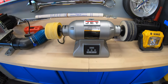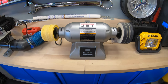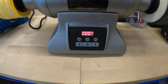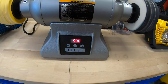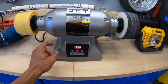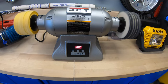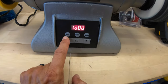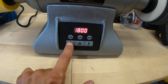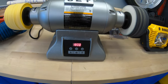Okay, so this is my Jet 8-inch variable speed industrial grinder, buffer, whatever you want to call it. I love this thing because it's digital and I can turn it on. I can set the RPMs. It's whisper quiet. The base actually has a cooling fan down underneath of there and it cools the motor down. And not only does it have a 900, 1800, and 3600 RPM selector, you can actually dial it down or dial it up. So I really like that.